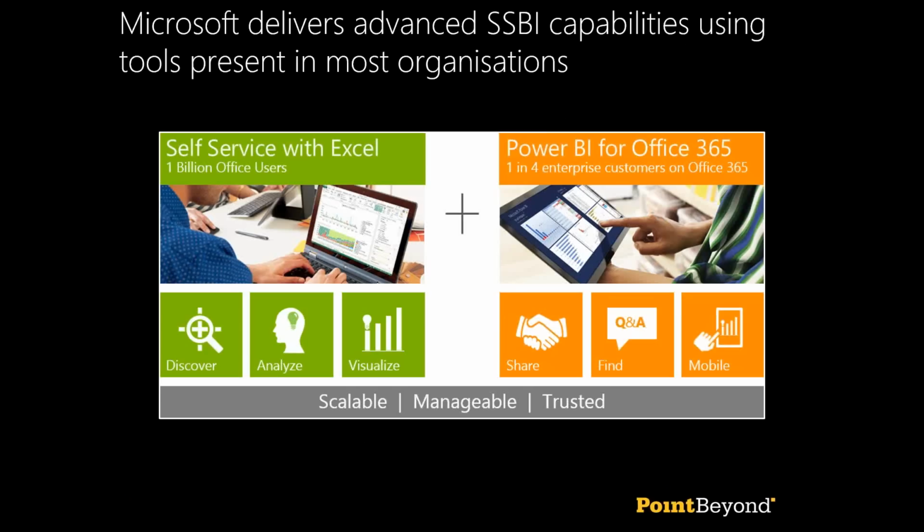So although the full thing has got this reliance on Office 365, a lot of the functionality that you get in Excel is available anyway. So even if you're not using the cloud-based part of it, the Office 365 part, there is some functionality in Excel which you can still make use of. So let's drill down into these two components now in a little bit more detail, starting with Excel.